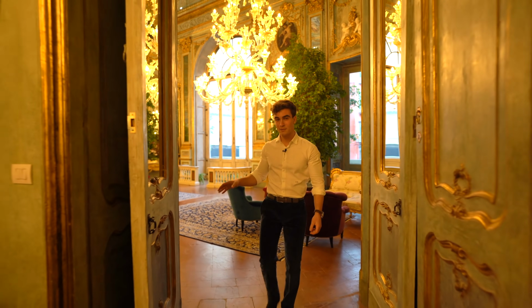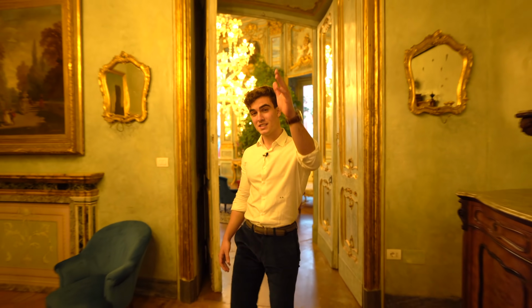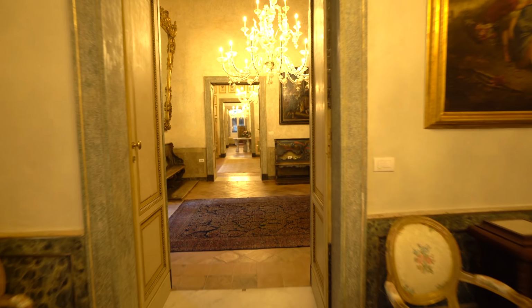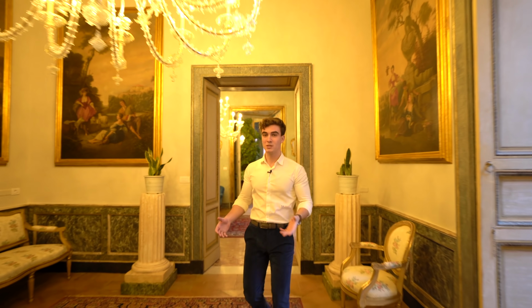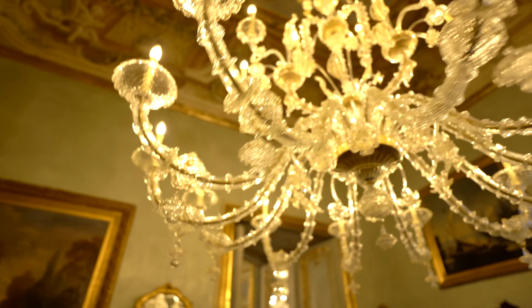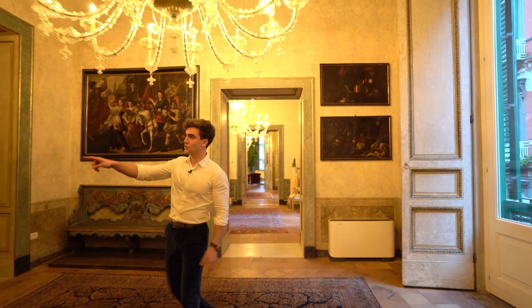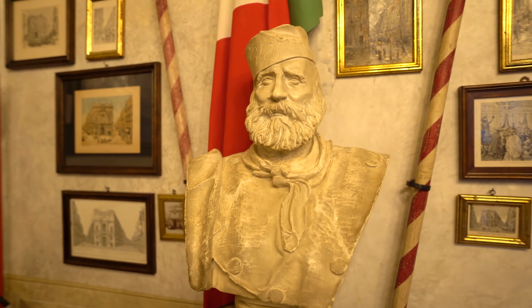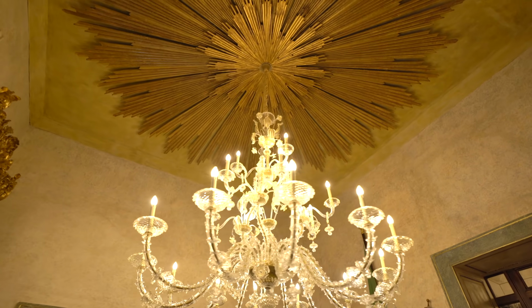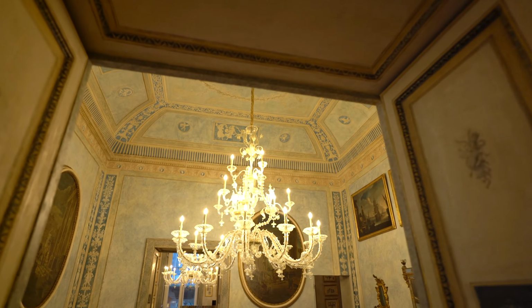And from this incredible mirror hall, we pass through 6 rooms that create this beautiful enfilade with the doors, and we get to the kitchen. Each room, if you notice, has its own stunning chandelier, perfectly preserved. In this room specifically, there is a statue of Garibaldi. Each room also has the original, fully restored terracotta floor.